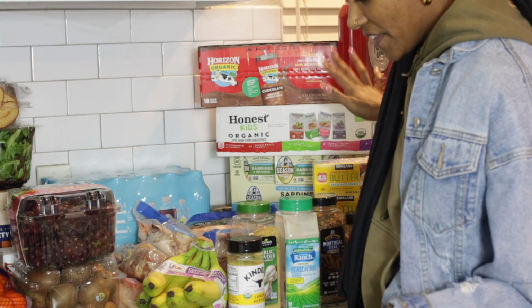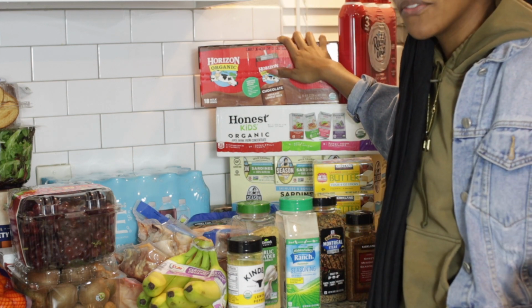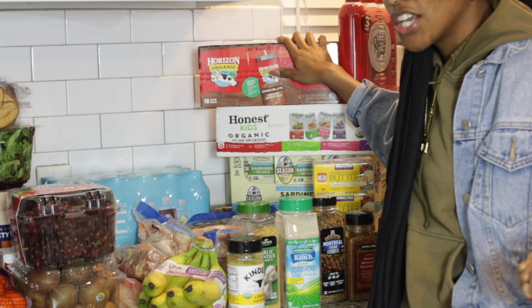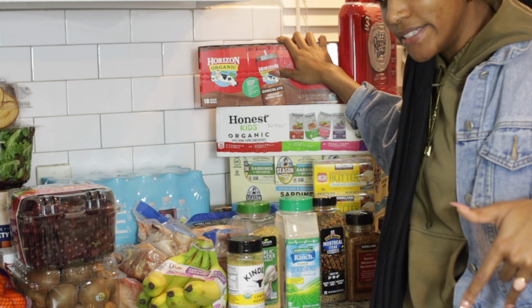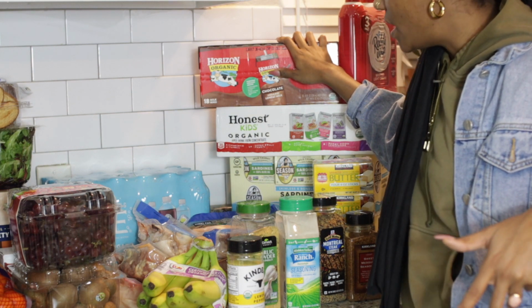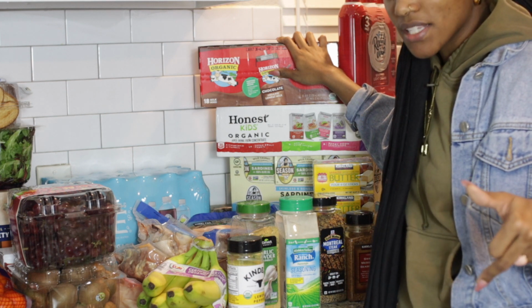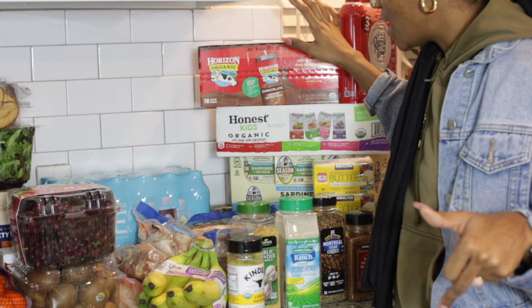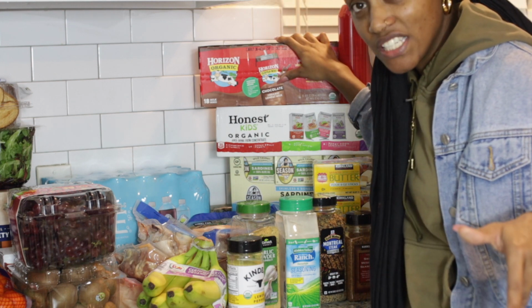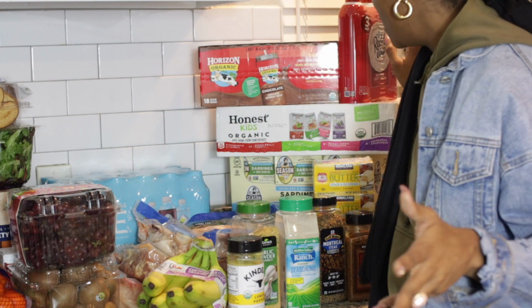Another thing I got that the kids already opened was some chocolate milk. We've never really given our kids regular milk. They've always had almond milk or oat milk, but I'm noticing they need a little more calcium in their diet, so we decided to get some chocolate milk as a treat since they don't really drink milk like that.